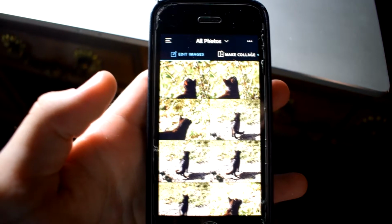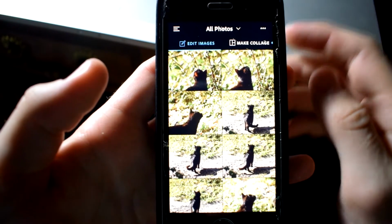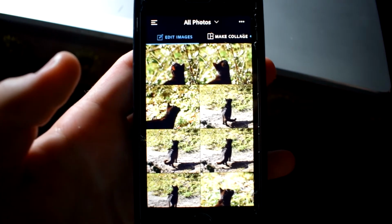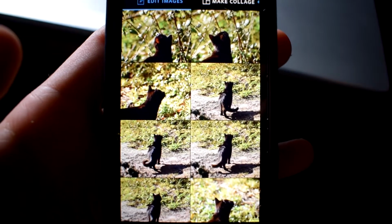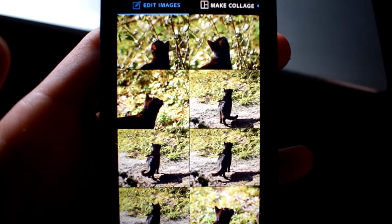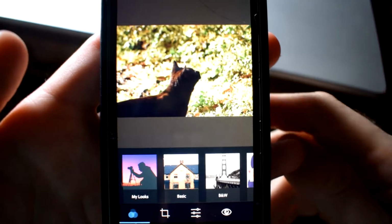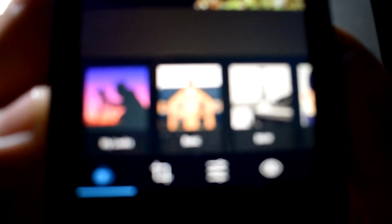Okay. So, open up Photoshop Express, and you'll see all the photos on your phone. The ones shown right now are pictures of one of my other cats. So, I'll go ahead and click one and open it up and just show you all the simple editing that you can do quite quickly in Photoshop Express and improve the lighting and make your picture look a lot better.